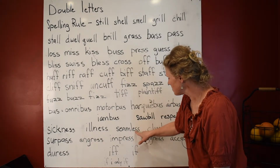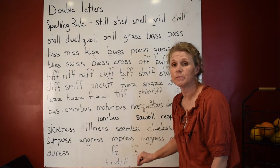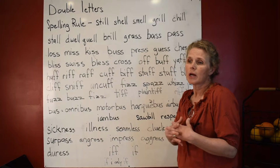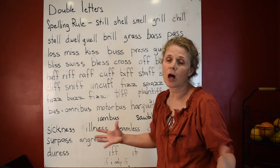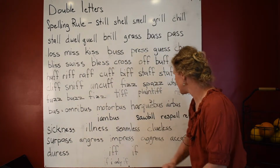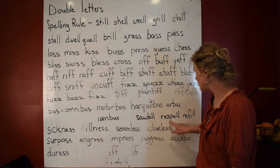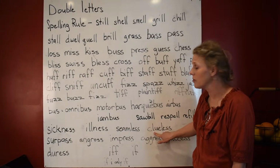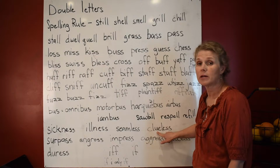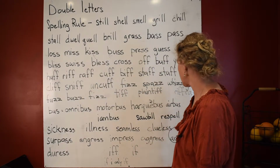So right here, less means without seams. So without problems, it went seamless, it was flawless, okay? Without any seams. So clueless, same thing. This less means without whatever your base word is. This person was clueless. They had no clue what was going on.